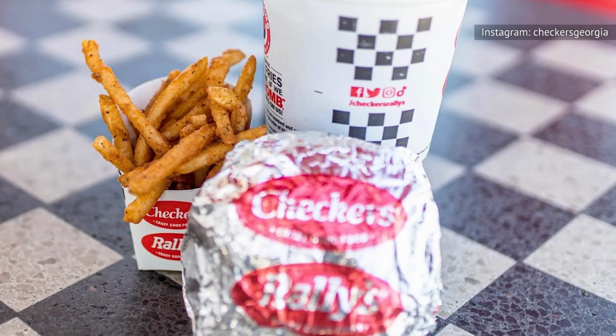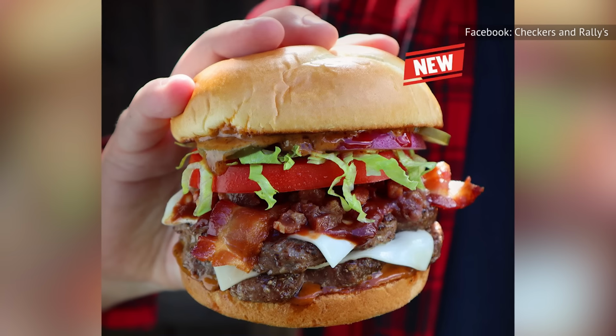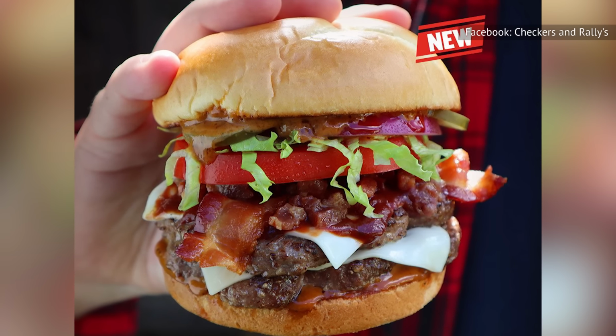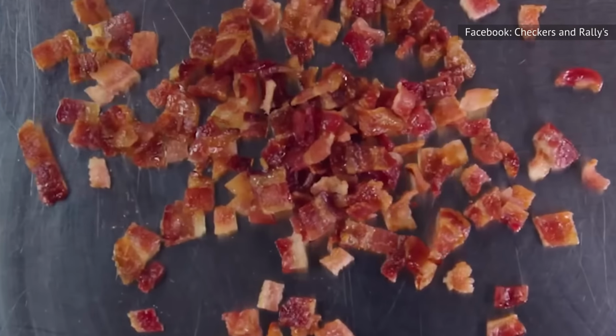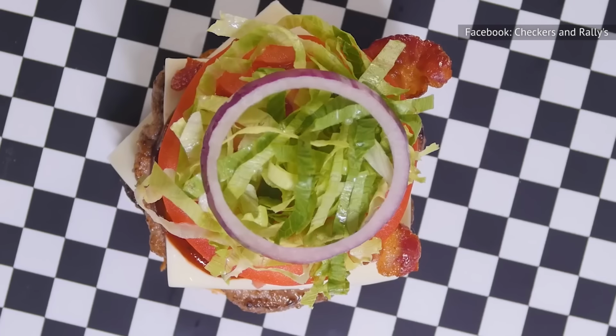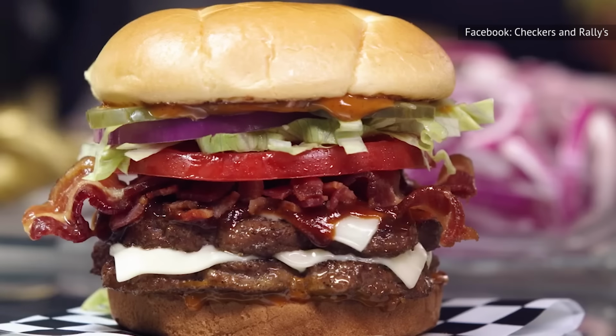When you factor out the limited-time burgers from this list, the Triple Smoky Barbecue Bacon Buford is actually a top 10 contender. But as you'll see, the fast food market is so rich with oversized novelty burgers that this sandwich barely moved the needle on the big burger scale.